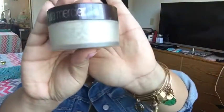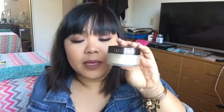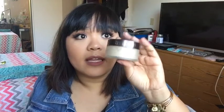Moving on, I don't know how my life would have survived without this translucent powder, and I know you guys know what I'm about to say, and you guys are correct. It is the Laura Mercier translucent setting powder. This one blurs my skin and it just makes everything stay for more than 8 hours. I can't even tell you the last time this has failed me. This has never failed me. I have been buying this over and over again. I think this is my second repurchase, and I think I've been using this since 3 years ago, I want to say. So one of these lasts you forever.